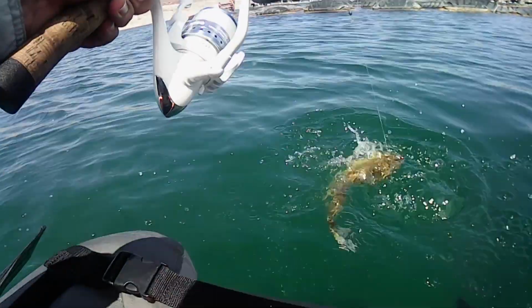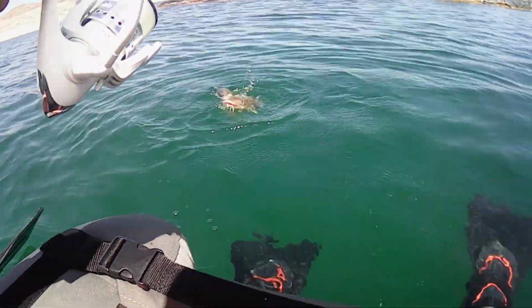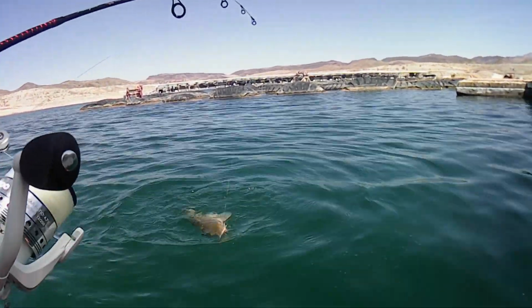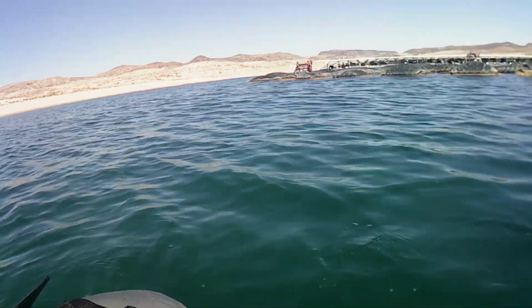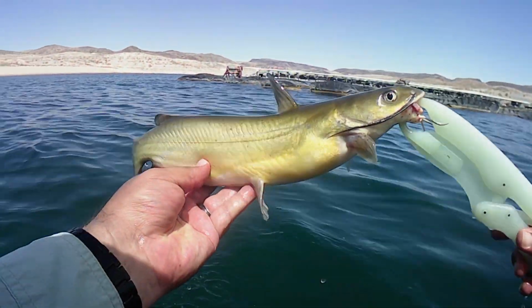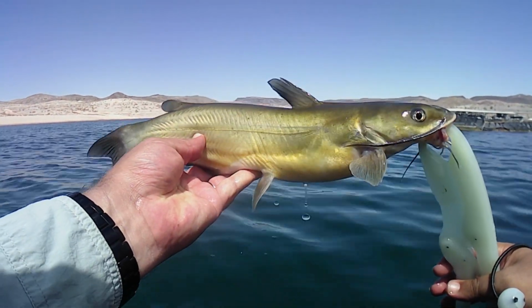And indeed, we have ourselves a little channel catfish. Don't want to get spined by these guys, so quickly gonna get my lip grips. Alright, so we got ourselves a channel catfish. Not the biggest catfish, but happy to get a fish at least.